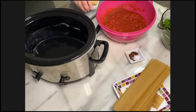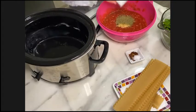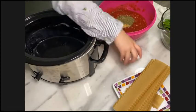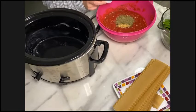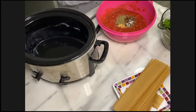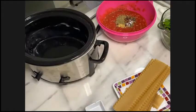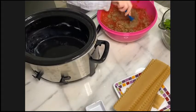All of our tomatoes were canned tomatoes. We're going to add Italian herbs and garlic to it. We had 3 tablespoons of garlic and about 2 tablespoons of the herb. We're going to add 1 teaspoon of salt and a little bit of red pepper. The red pepper is an optional spice, so if you don't want that spice, you can leave it out. We're going to give those a mix together.